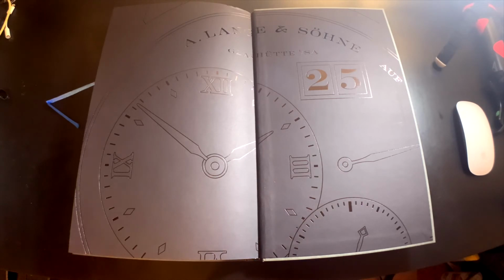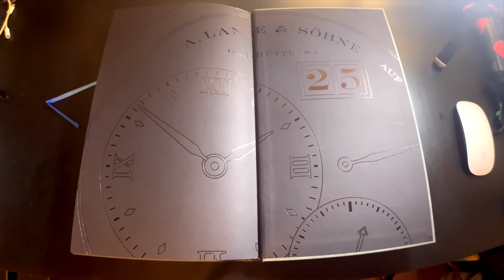Stay tuned. Hopefully, I'm going to be reviewing one of these watches in person this year. Still trying to figure out how to make that happen. If anyone has any ideas, let me know.